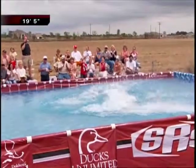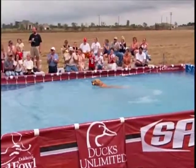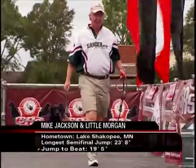That's not his fault, but could he have gotten the dog further out toward the end of that dock? I think he could have. I don't know exactly how you do it, but somebody's going to do it sooner or later. They're going to figure it out, and bam, we're going to have some records.